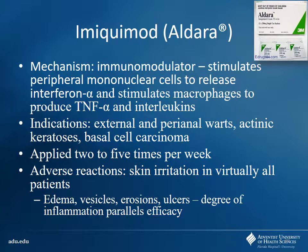Typically, you have to apply it several times during the week, and then you'll see skin irritation in almost all patients. So this is one of those prescription products you go to if they fail at everything else. Again, because you're inducing inflammation, the more inflammation you're having, the better it's working. So it's a good sign of efficacy there. But just let your patients know about that.